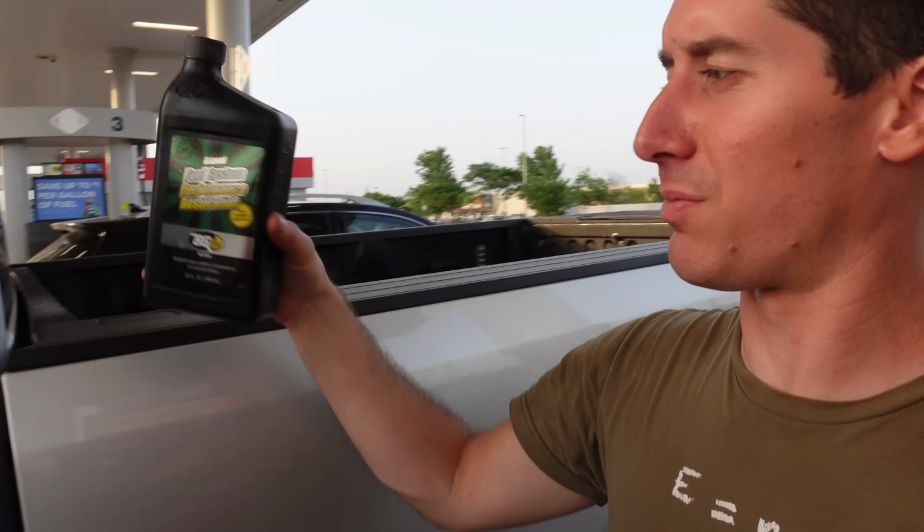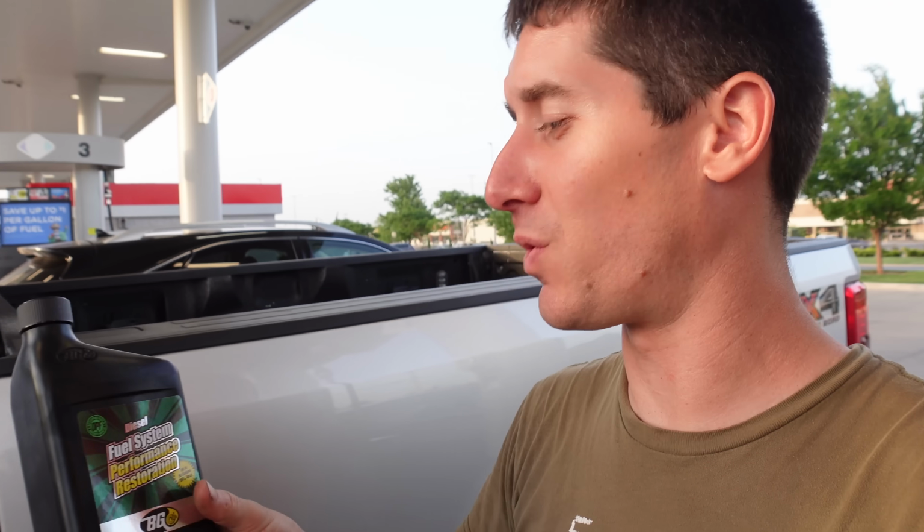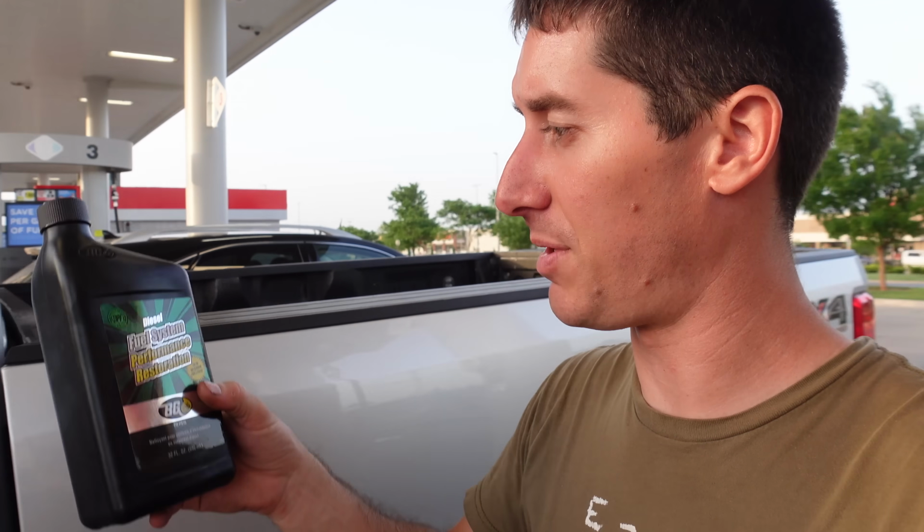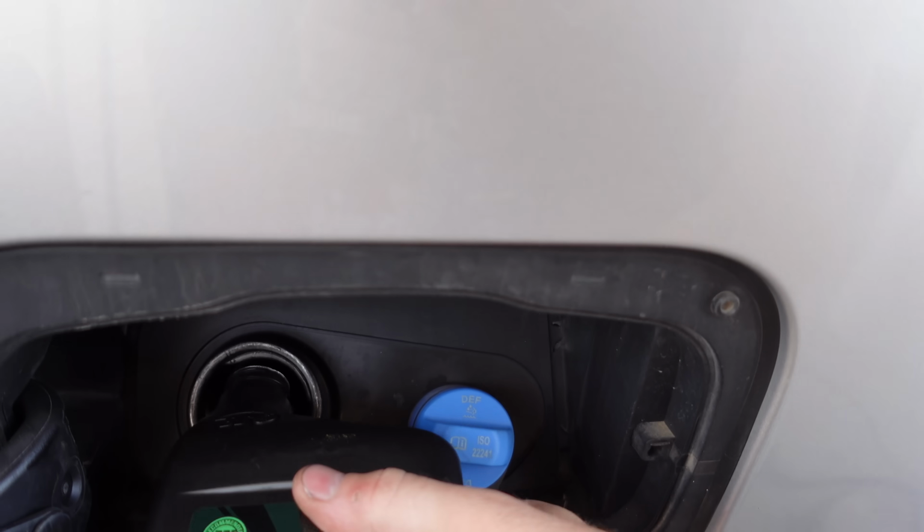We're here at the casino about to lose all of our money. And first, we're gonna throw in our fuel system performance restoration. We'll just pour the whole bottle in the tank, fill the tank all the way up. Obviously this treats 20 to 50 gallons, so we do need a full tank. It's like 33 gallons on this truck. Should be perfect for this. Let's pour it in.